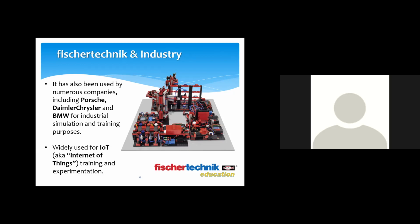Now, I will throw in that besides the fact that there are many of these simulation models where companies and labs have modified them to do IoT-based exploration and experimentation, there are now also special IoT-focused models that Fischertechnik makes that can be monitored and controlled from a cloud-based website. So if you want to learn more about those, we have a separate webinar for talking about them. So you can look that up as well.